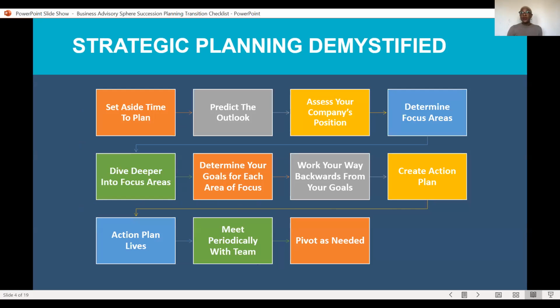Metrics are important, and we'll talk about that later in the presentation a little bit more, because ultimately there are certain metrics that your industry or your sector will be measured against. So you want to make sure that you have that and take that into consideration as you're putting together your strategic plan, the action plan, and how you're tracking towards success.